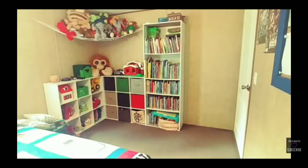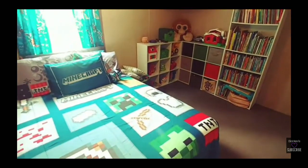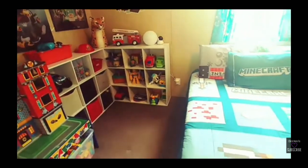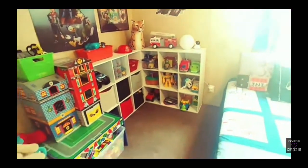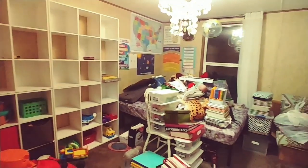And about a month ago, I rearranged the boys' room to look like this. We decided that we spent so much time in the schoolroom that we needed some more space. I also wanted my desk in there to get it out of the living room to make more room for the Christmas tree, so we switched rooms.